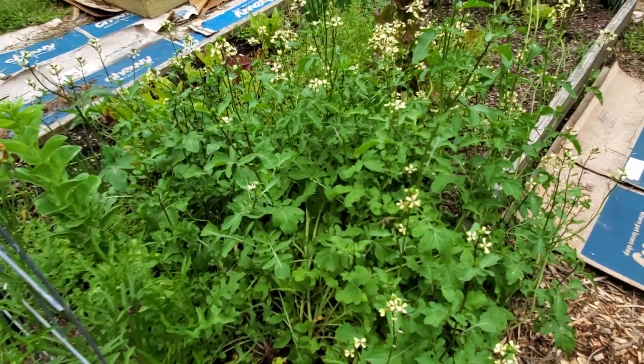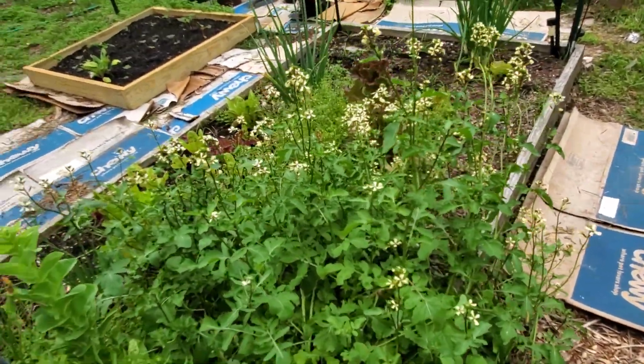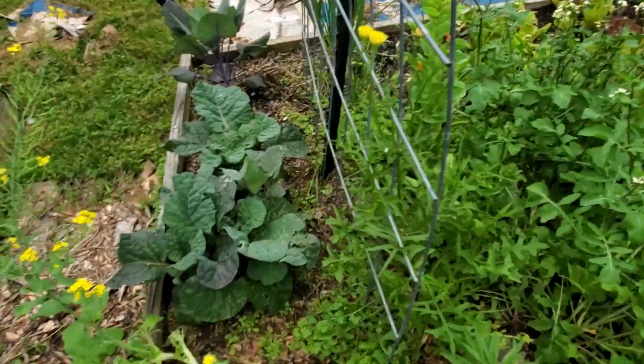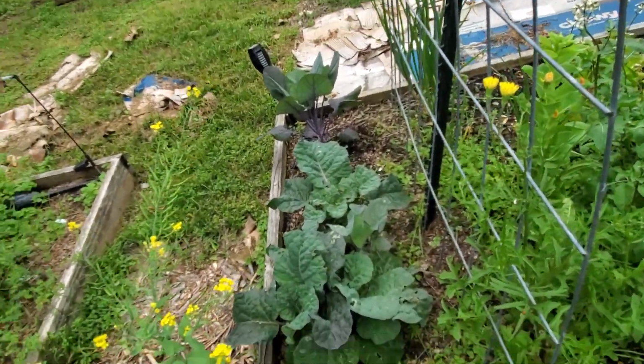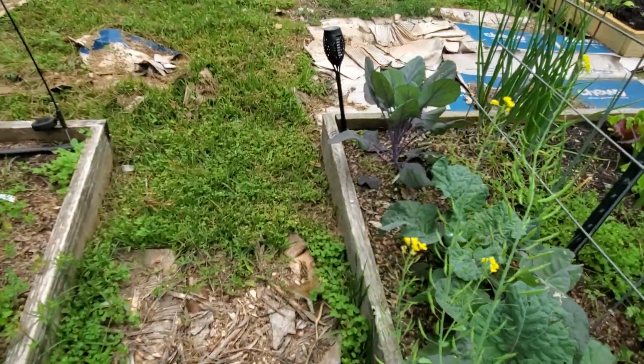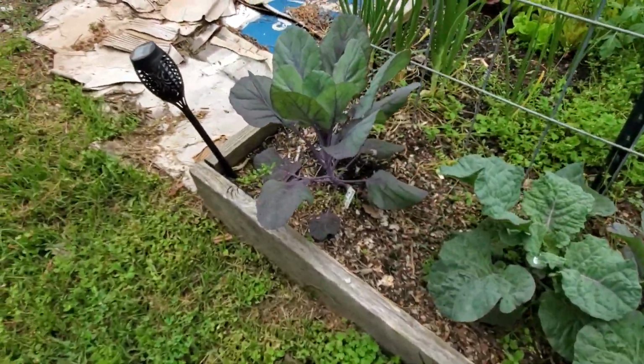That is one plant. Can you believe that? Anyway, I'm going to pull the arugula out, give that to the chickens. Watching my cabbage to see if it's going to do anything. Actually, this burgundy plant at the very end is a red Brussels sprout. So I'm going to see what that does.